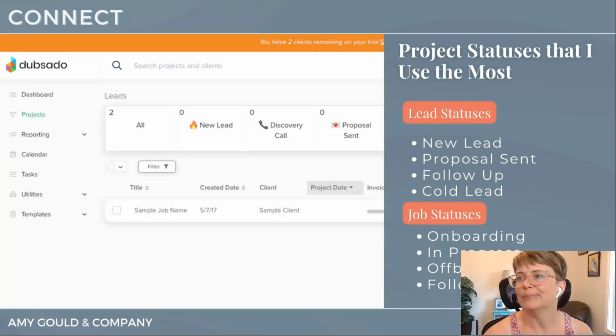And then, like I said, I use workflow steps to do a lot of the heavy lifting on keeping things organized in the project statuses. But you can also manually change the project status if it's something that you personally want to change it to, and there's no workflow step that'll do it.